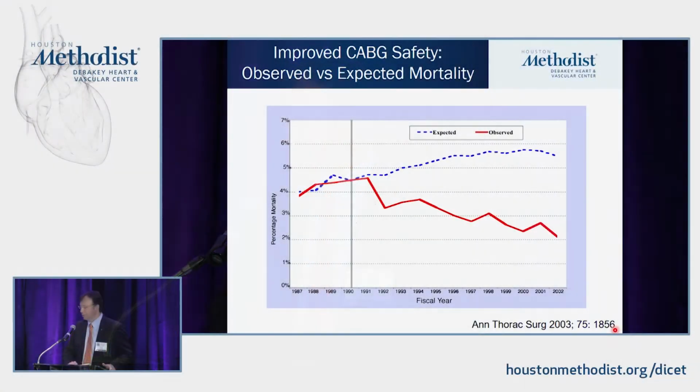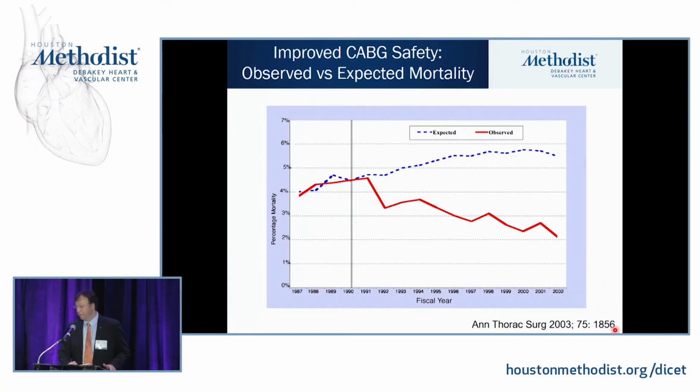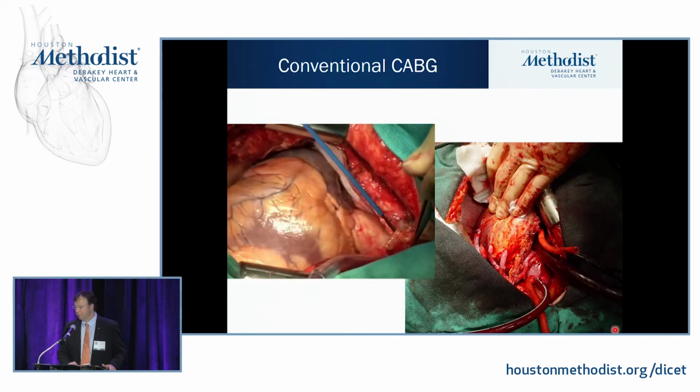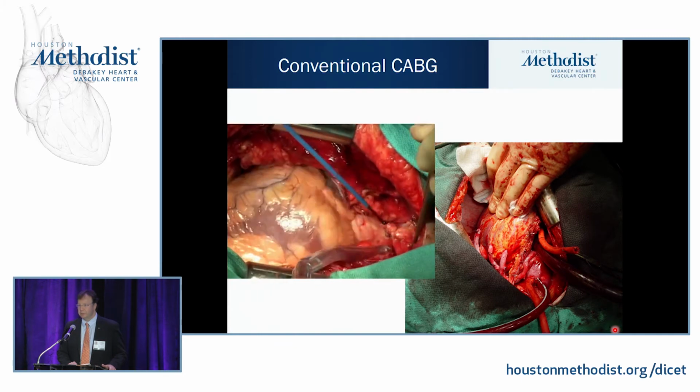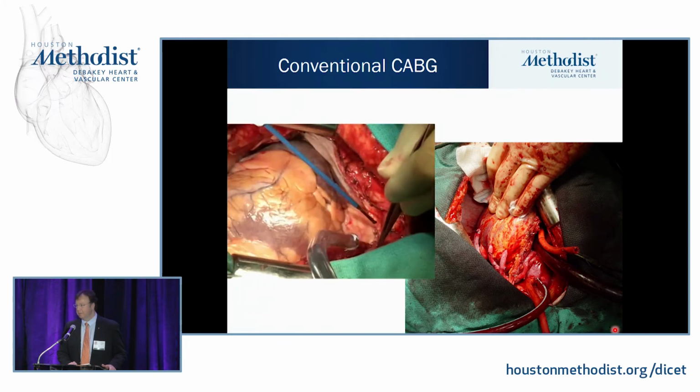We've done incredible work to try to improve the outcomes of coronary bypass surgery. And you can see in this slide, carried out over many years in the STS database, that as the patients have gotten sicker and older, we still made the operation safer and safer. Despite the high expected mortality risk, the observed mortality continues to go down. So as we talk about minimally invasive approaches and different approaches, we need to make sure that we maintain that safety margin.